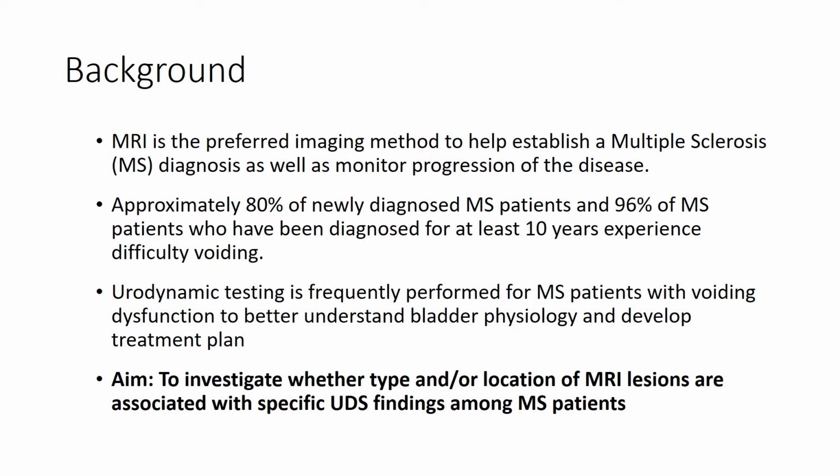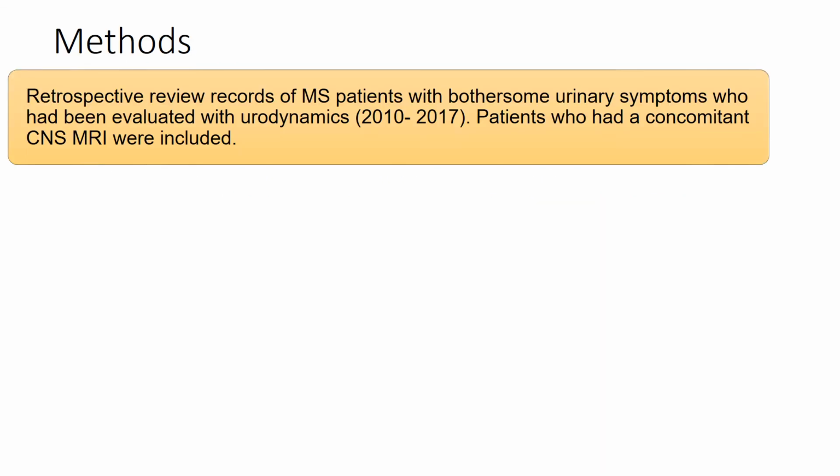Now, as urologists and urogynecologists, urodynamic testing is frequently performed for these MS patients to really better understand the bladder physiology and to develop a treatment plan. However, there's not a lot of data to show good associations between MRI lesions and locations and the urodynamics findings. So the goal of our study was to investigate whether the type and/or location of MRI lesions are associated with specific UDS findings among MS patients.